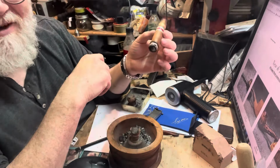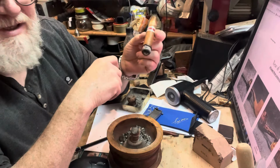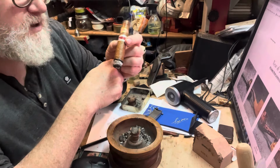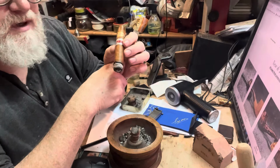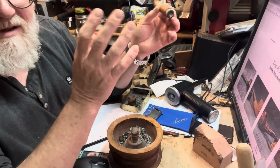It does bring back memories, though, I will say that. It's been so long since I've had a good quality Cuban cigar. It takes me back to those days. It does, it really does. I was spoilt, I really was. In those days, I was buying Cuban cigars overseas. There were no problems getting stuff in overseas, no customs, none of that stuff.